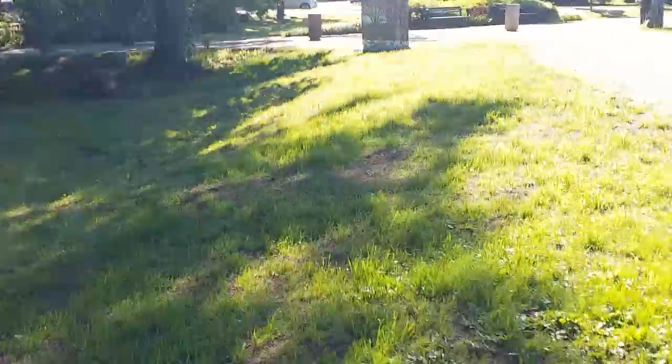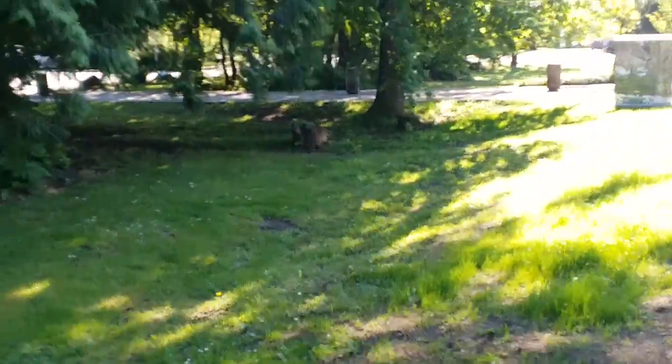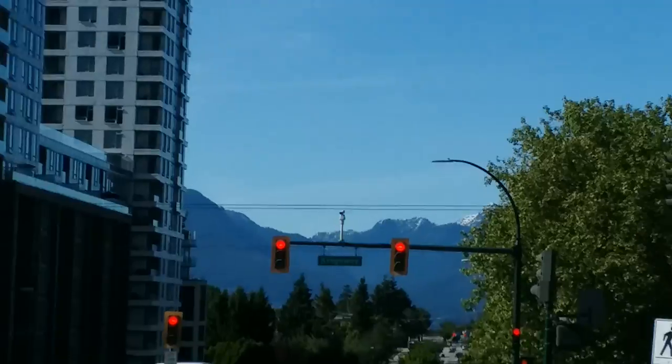Big tree. So we got a little robin over here, and it flew away. Heading to the next pond now.